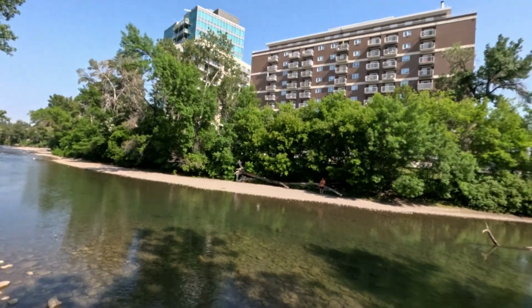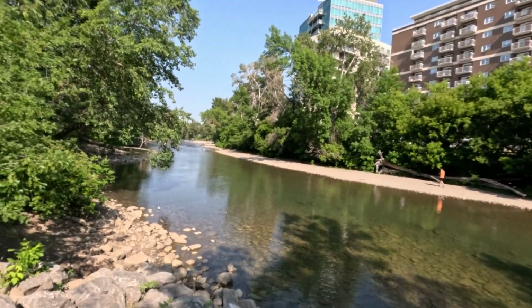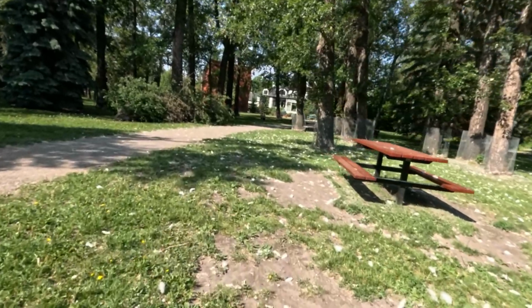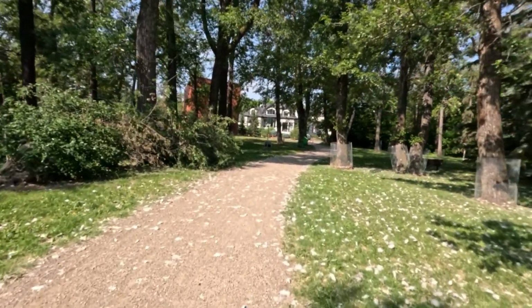It's a good depth for rafters, but it would be pretty slow through here. Come July, it'll be moving a little quicker. Yeah, look at all these fuzzy cotton looking things. Thankfully, it's only a couple of weeks of that.